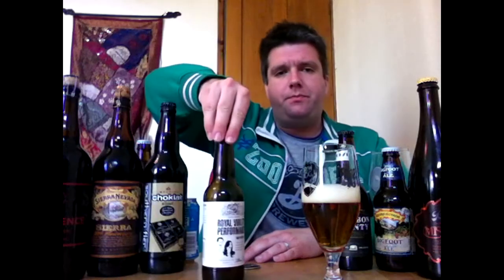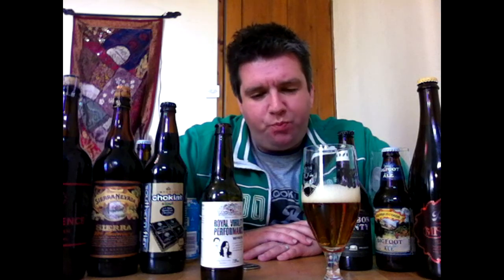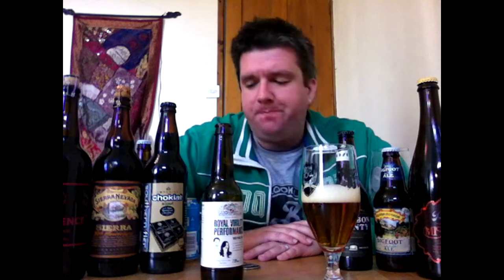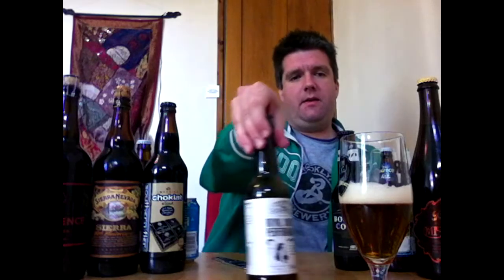Oh. It's really quite resinous. Marmalade, orange, like a burnt orange, burnt marmalade kind of thing going on. But the hops are resinous, and there's a spicy quality to it as well. Quite dry, grapefruit finish. Right, so I'll come back to that in a second.